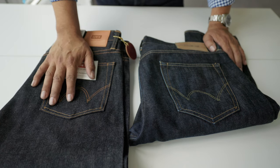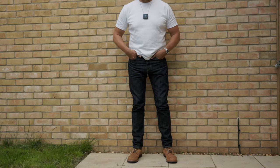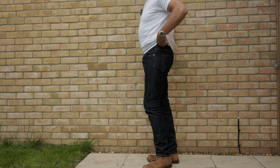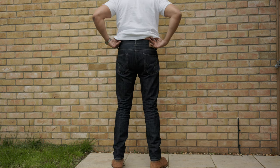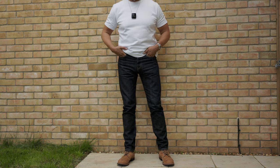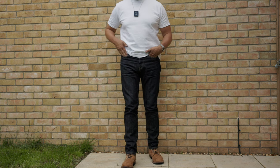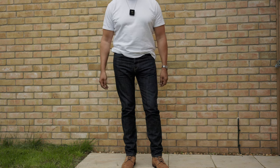Anyway, let's go for the fitting and let's give you my final thoughts. Okay, this is how these jeans fit. I will show, okay, the front. I don't wear any belt. Side, the back, the other side. Okay, see this. The fit, I really like how the fit is, and it looks very smart fitting. But anyway, let's see the next, what you think, and final thoughts.